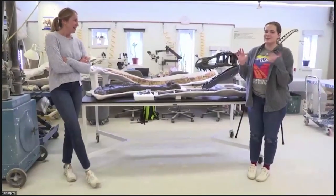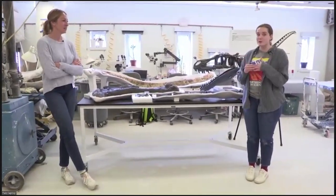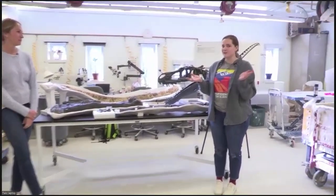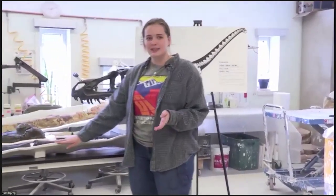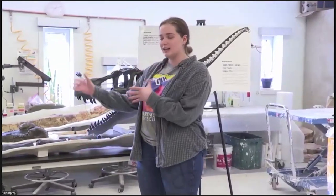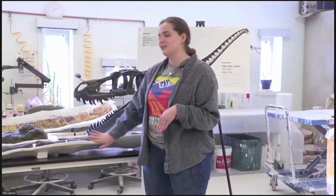As Natalie mentioned, our bones are super, super old. That makes them kind of fragile, even though you can see they're very big. So we have them stored in these white things, and they're very similar to the jackets that Natalie showed you, but these are called archival cradles.